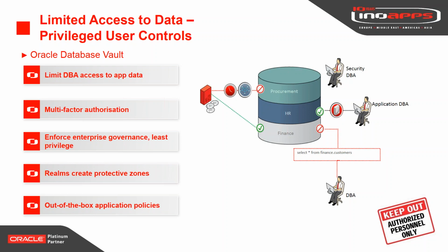However, obviously, some DBAs are going to need access to the data. You've got application DBAs who could be cleaning up a problem. They will need to access the actual data on occasions. But again, you can control that. You can enforce times when they're allowed to do it. You can log and track what they're actually doing while they're doing it. So this is a product that secures your data and allows you control over who's accessing it and when.